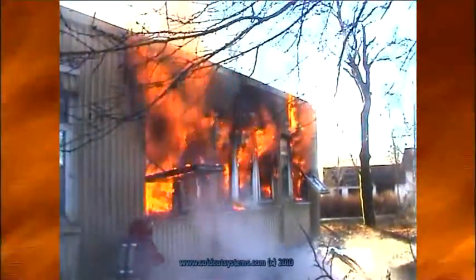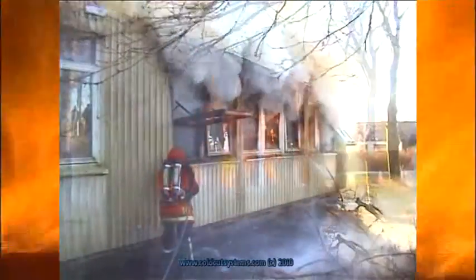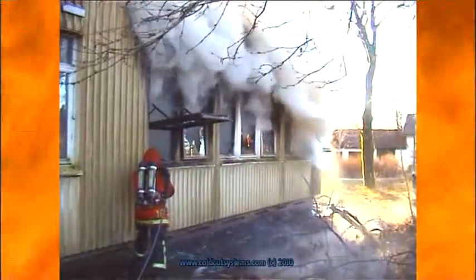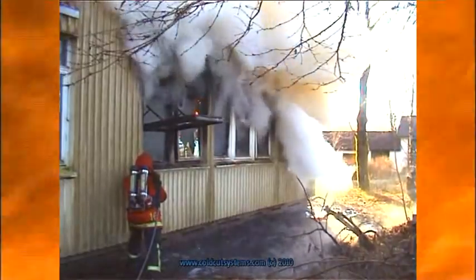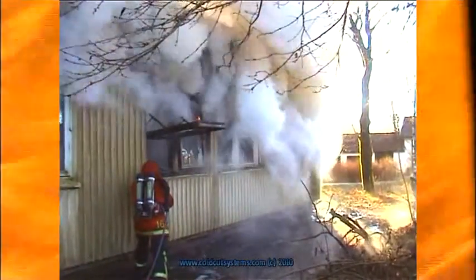The Cobra cutting extinguisher is able to cut its way through all known types of building materials. This significantly boosts the firefighting effect in the area concerned, and the fire can be subdued or extinguished using small amounts of water.